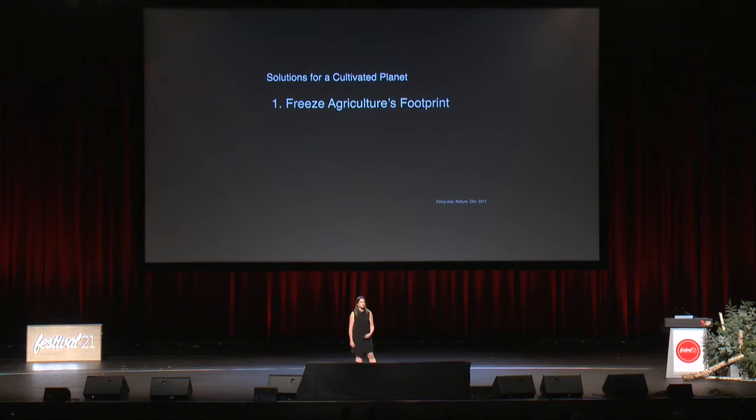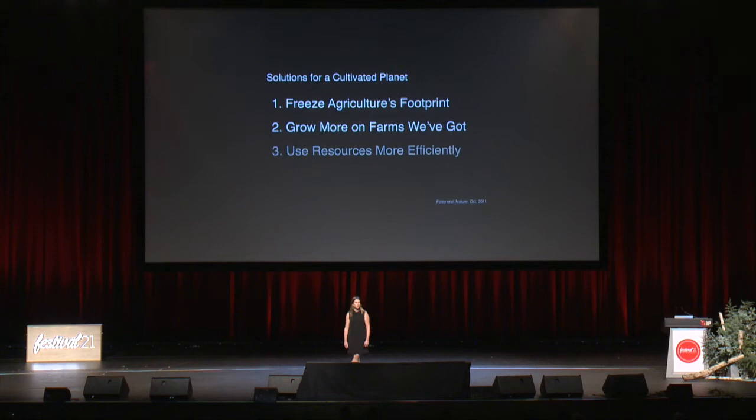What does that mean? We need to grow more on the farms we've got, and there's ways to do this healthfully, sustainably. We need to do that by using our resources more efficiently, to shift our diets lower down on the food chain, and we need to reduce waste, both on a food loss side at the production level and then on a consumer and retail side.